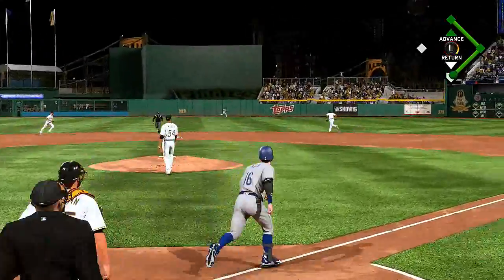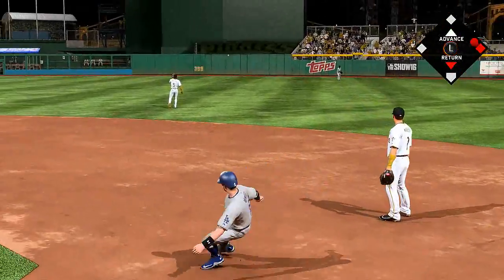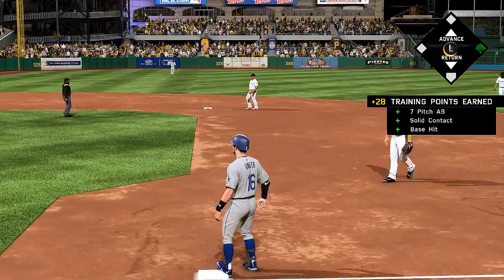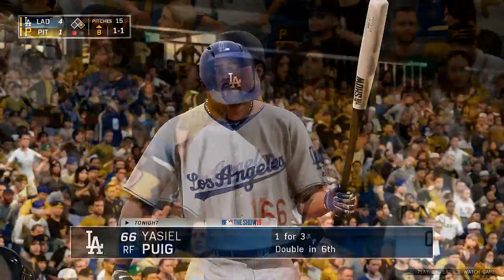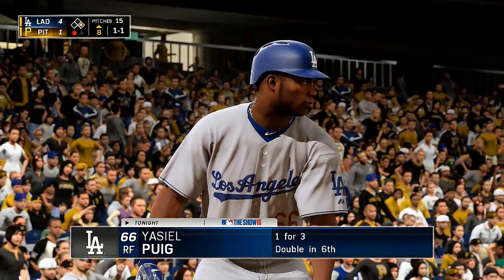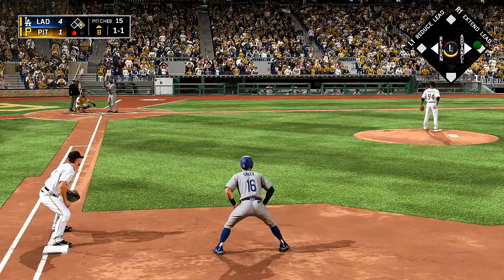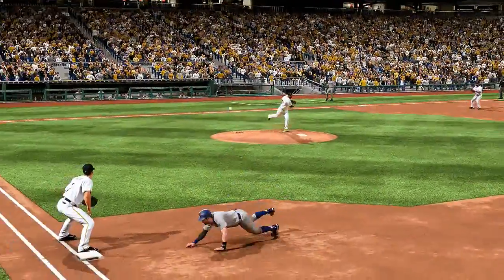Now, full count here, we'll see Unger hits this one, and that one's going to drop down to shallow center field there. That is going to be a base hit, and that's going to get him on board there for a single. Nice job there from Unger, as he's able to get himself on board once again. Now, Puig up to bat, 1 for 3. He doubled back in the 6th inning. We'll see what he can do here this time around with a 1-1 count with Unger on first.